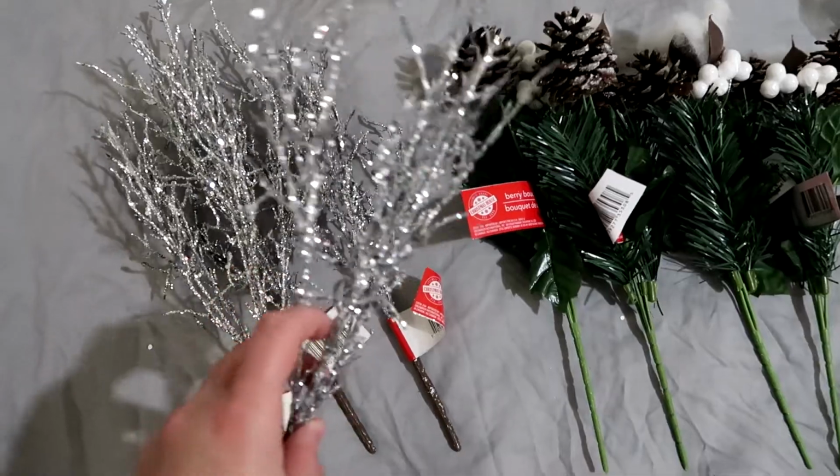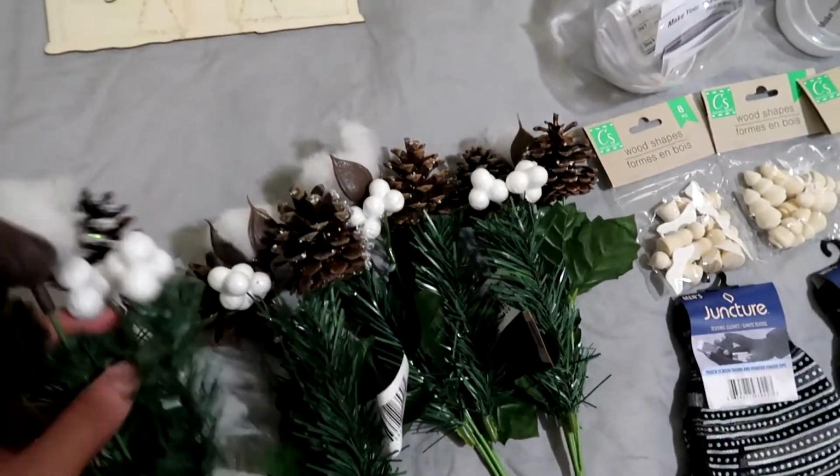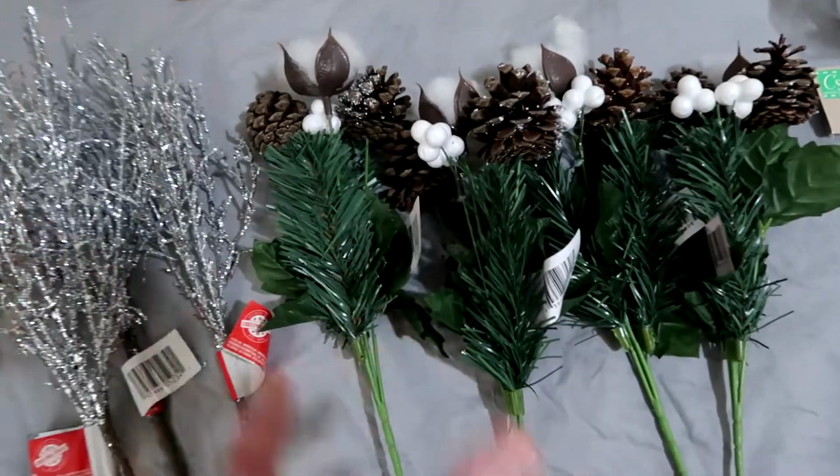What I'm actually planning on doing is taking these four and these four, and look at the little cotton pieces. I love little cotton pieces because it's just different. It has a different feel to it. I love the way it looks.